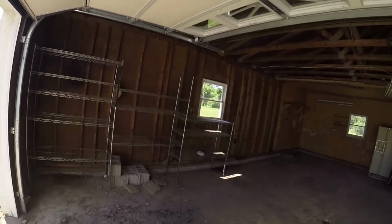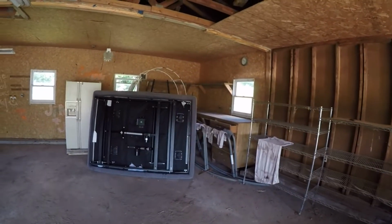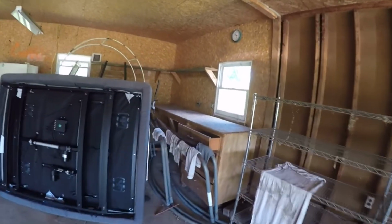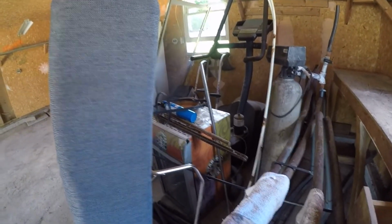Came with some shelving. More shelving over there. Workbench. Some scrap steel from a trampoline. An exercise thing, I don't think we'll be using that.